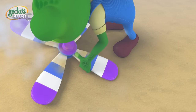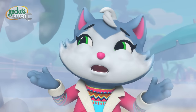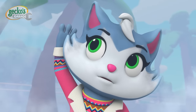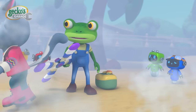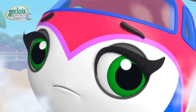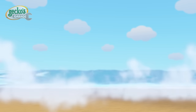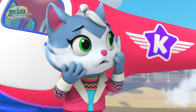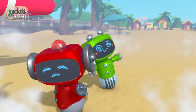It's Helena's tail rotor. But where's Helena? Don't worry, Cat. We'll find her. Wait! Listen! I can hear Helena! This way! We found you! Ay, qué bueno! But look! The tide's coming in! We need to reattach Helena's tail rotor! Quick! See, Gecko? Without her tail rotor, Helena will spin out of control!